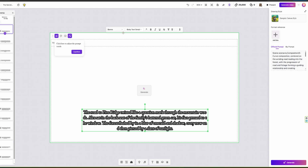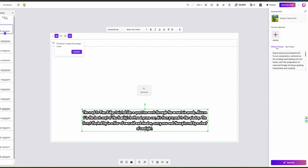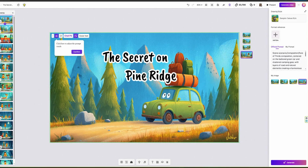And then you can do the same for the other pages. This process is really simple. It will take around 5 minutes to complete all the pages. As you can see here, all the pages are completed. You can check each page one by one and replace any image you don't like.